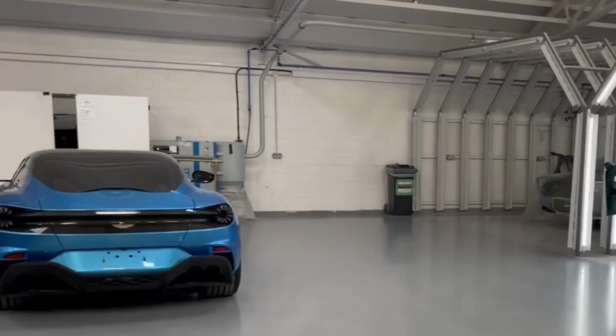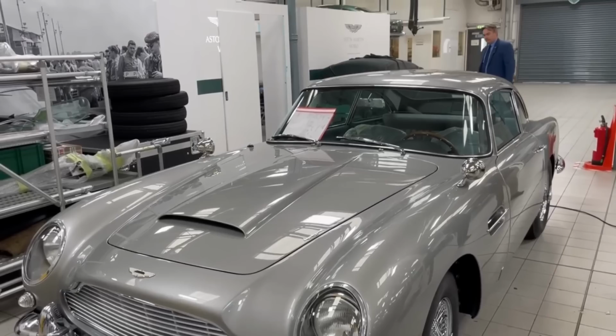This part of the business, when we were in full production on Goldfinger cars, worked 24/7. So literally, we never shut. We had three shifts working here, painting cars continuously, because at that point we were building so many cars. How many did you build in the continuation? So there's 25 cars in total. Okay. We're almost finished. Literally, that's the last car that we're just showing you now.